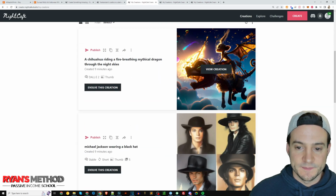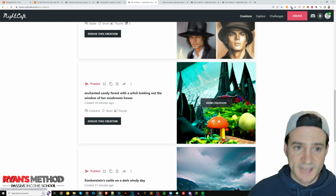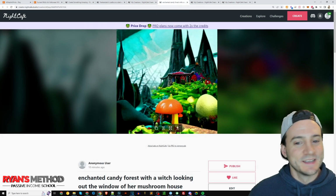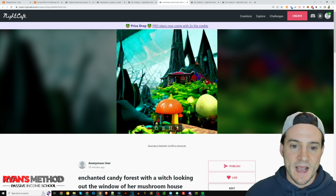All right, the next one I tried was the coherent clip guided diffusion. I'll just scroll past. The next one, I typed in enchanted candy forest with a witch looking out the window of her mushroom house. So I gave it a really long prompt to see if I could confuse it in any way, and it did a pretty good job.